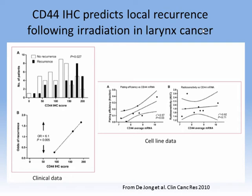So here what we're looking at is the fraction of tumors that didn't recur or did recur in relation to the level of CD44 expression. And you see the higher levels of expression, you tend to see more recurrent tumors, and that's plotted out here, where they're plotting the odds of recurrence versus the CD44 score, showing that the odds of recurrence rises as the CD44 level goes up in the different tumors.